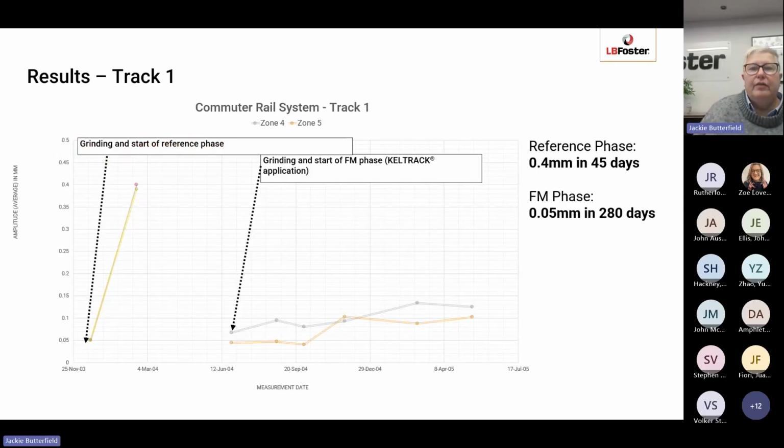So on the left, we've got the reference profile or the reference period. The rail was ground at the start of the reference phase, and then corrugation measurements were taken after 45 days. At the end of the 45 days, the depth of the corrugation damage was 0.4 millimeters. We then ground the rail again, and Keltrack was applied to the track from those application points. After 280 days, corrugation measurements were taken again, and the amplitude, you can see here, was only 0.005. So a very, very significant halt in the growth of the characteristic corrugation on that curve.